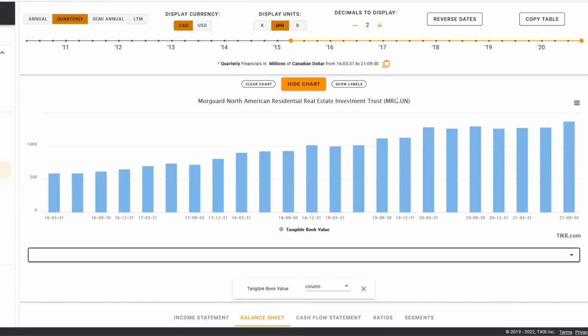Specifically here, we're going to be looking at the tangible book value per share of the company, which, if you don't know what tangible book value is, it's just when you take the total value of the company's assets and then subtract all liabilities, intangible assets, and goodwill. This leaves us with the total amount that the company would be worth if they paid all of their liabilities off and took a loss on all assets that have implied future value but no real current value.